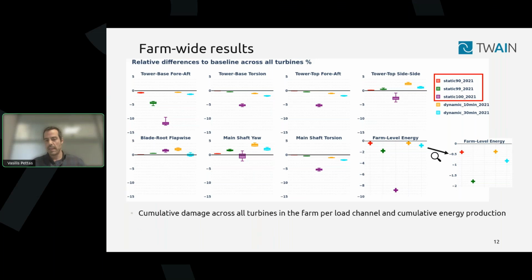When we look at the dynamic, we see a different pattern. In the dynamic case, we have more frequent starts and stops, which translates to higher fatigue increases, but also a lower penalty in energy. With a 10-minute stop in the dynamic case, we have about the same energy loss as the static 90 case. While when we increase the stop interval to 30 minutes, we have a reduction of about 0.8% in AEP, but less effect on the loads.